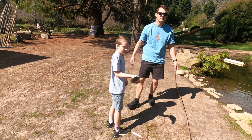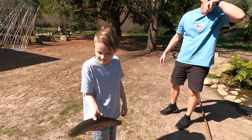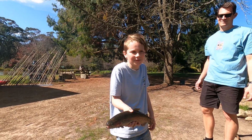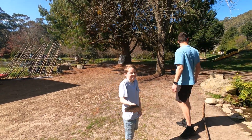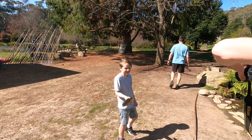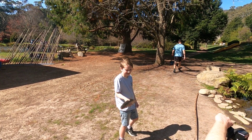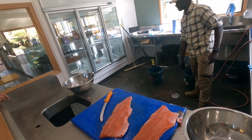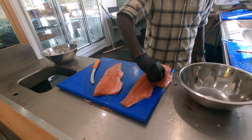So, what have we got? Wait, I'll take a photo now. Well done, Hunter. I knew you were going to do it. What's that bucket? Just under the tree there. So that's it. Excellent.